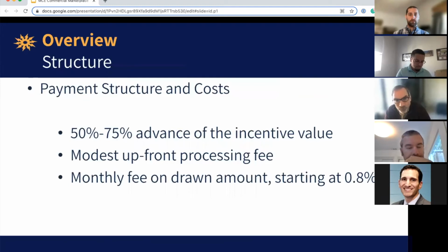So what does that look like? Again, we've got that 50 to 75% of the incentive value that we are paying upfront, the rest at the end of that 12 to 13 month period. There is a modest upfront processing fee, and then we have structured a monthly fee based on the drawn amount. Just imagine if you have drawn $50,000 based on a $100,000 incentive, then that monthly fee is going to be based on that $50,000, the amount that is drawn. That amount starts at 0.8% a month. Because there are going to be a variety of different types of measures that we are funding, different types of contractors and so on, the actual dollar amounts, the actual percentages will vary depending on the risk associated with each.